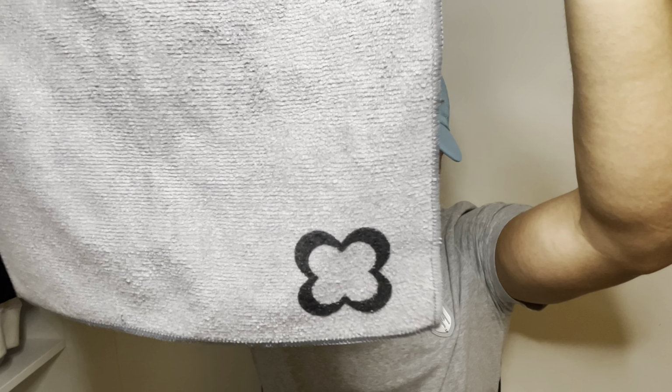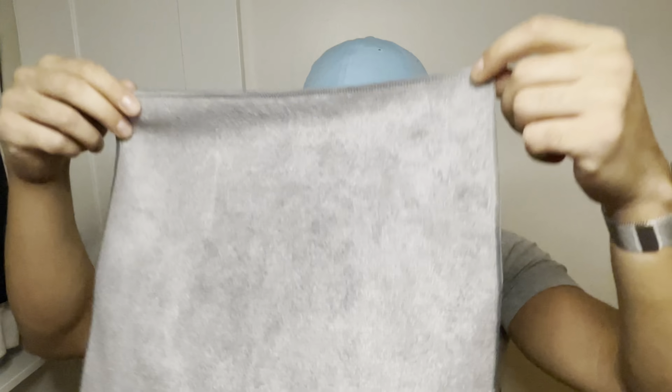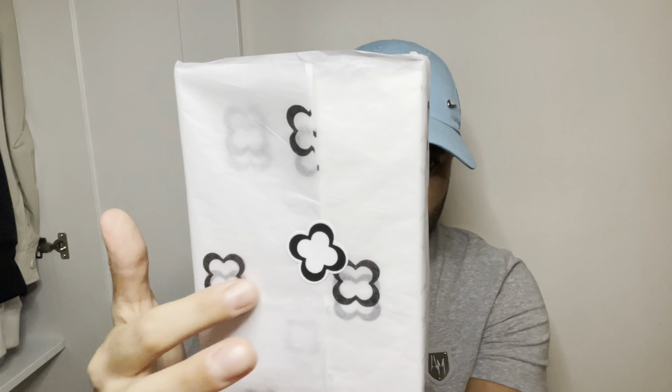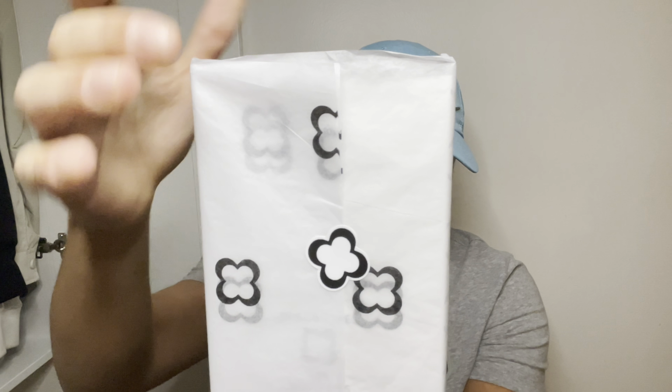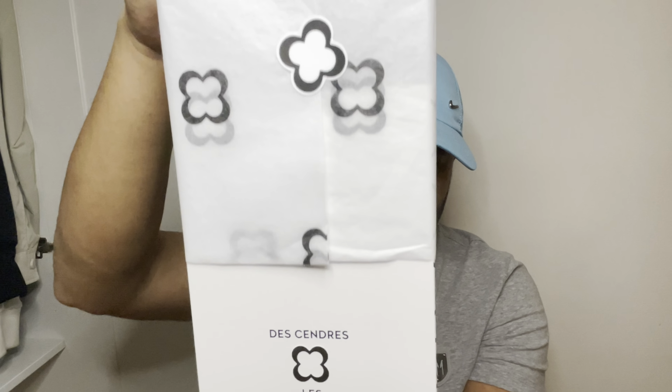Now let's begin. One thing I want to say, he does have these microfiber towels with his logo on it, nice and soft. Typically don't like them, but this one is different. Next one, get into the presentation. It'll come like this, with the logos on the tissue paper, with a little sticker holding it, the quatrefoil.